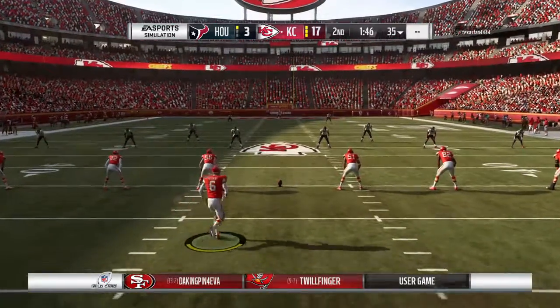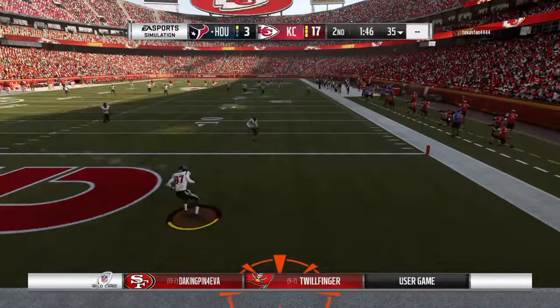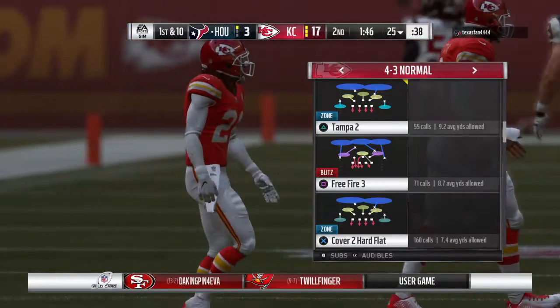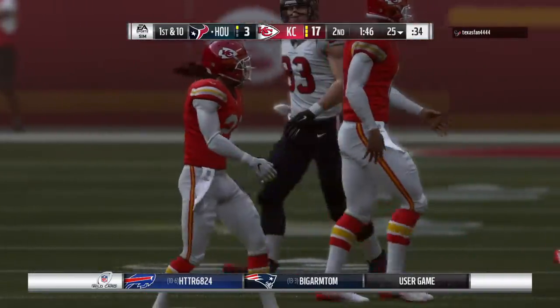Set now to kick this one away, and off it goes. And this will not be returnable. It's out of the back of the end zone for a touchback. Now the Texans offense, they head back out to do battle here.